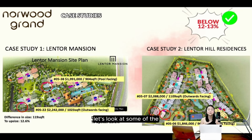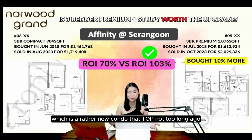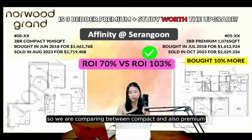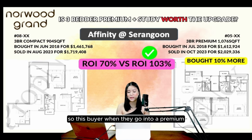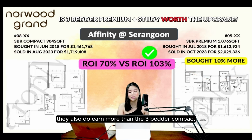So now let's look at some of the similar case studies in the resale market. Affinity at Serangoon, which is a rather new condo that TOP not too long ago. So we are comparing between compact and also premium. So this person, when they go into a premium, they actually bought 10% more, but you can see that in terms of ROI, they also do earn more than the 3-bedder compact.